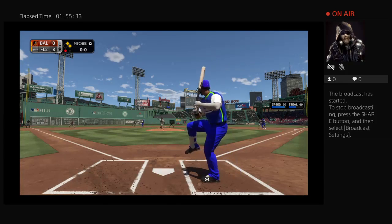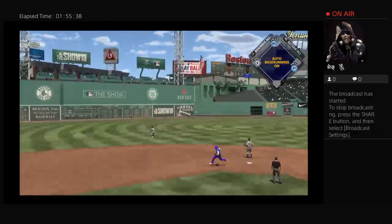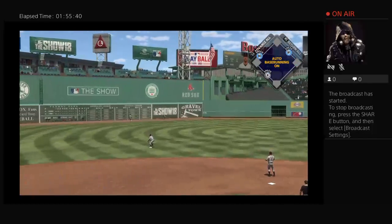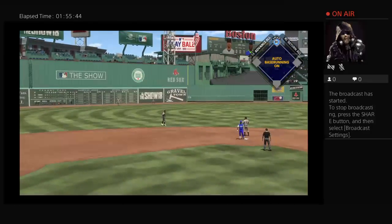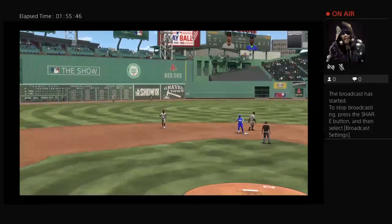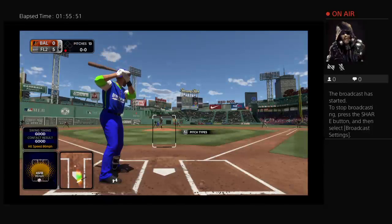Comes set. Here's the 0-0 pitch. Swing, line drive. That's going to be trouble. Corbin rounds the corner and is headed home. And the run will score all the way from first. Now a 5-0 lead.